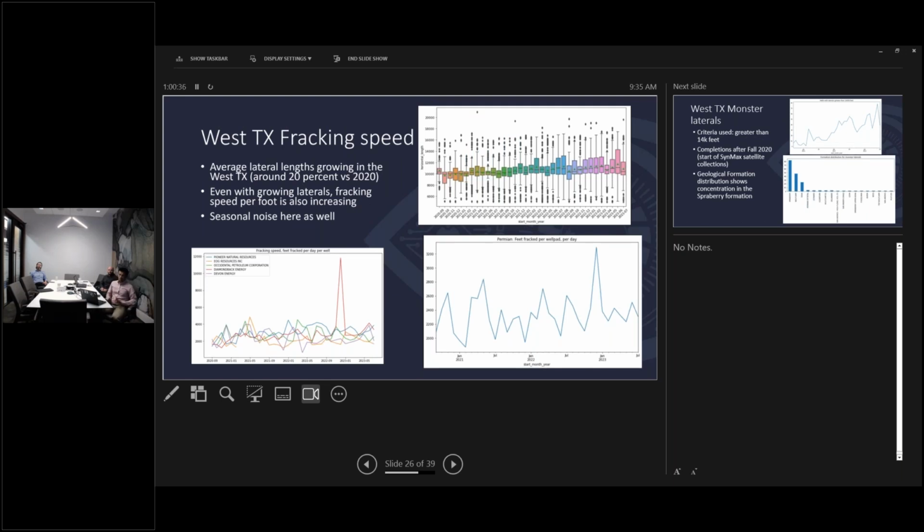Okay, so that was for completion time. Another metric which I wanted to look at was fracking speed. Now, both Eric and Tony have touched on this, but we are seeing a very clear trend of increasing lateral lengths across the entire region. Here I've plotted average lateral lengths across all of West Texas, and if you just compare the averages, it has grown about 20% versus 2020.